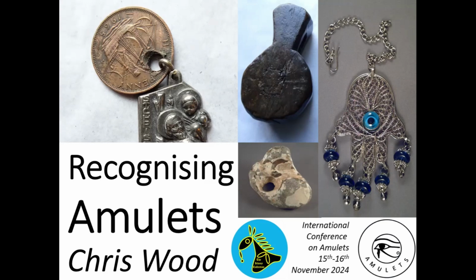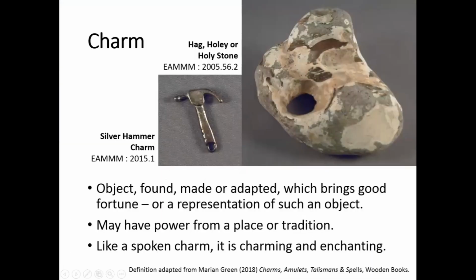So, to start off with, what are amulets or talismans or charms? If you look in various different books, you get various different definitions, and some of the popular books can leave you quite confused, in fact. I'm actually going to take a practitioner's perspective here. These definitions I'm putting here are fairly clear ones, but taken or adapted from a British witch and magical practitioner, Marion Green, who's a quite well-known author in the magical community in the UK and beyond.